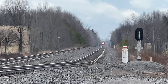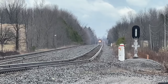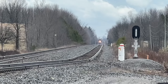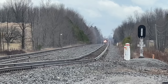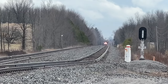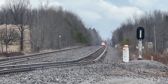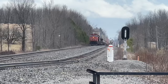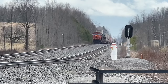And now a later CN Q107 came into Brechin. Listen to the horn, you might recognize it. RS3L horn. Anyway, CN Q107 came to a stop because it was waiting for a southbound to get into the Brechin siding. So we will come back to 107 in a bit.